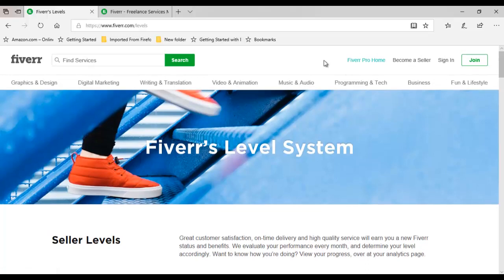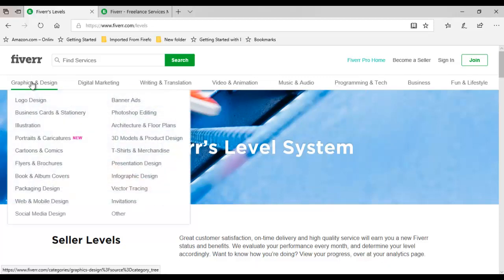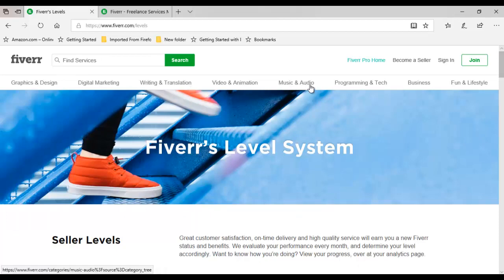Now here are some things I want us to look at still on the Fiverr platform. I have not logged in. After showing you all these things, I'll log in. You come down here, you see the services. All these are the services that you can offer here on Fiverr.